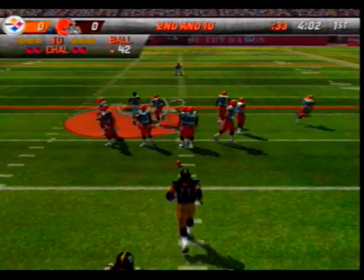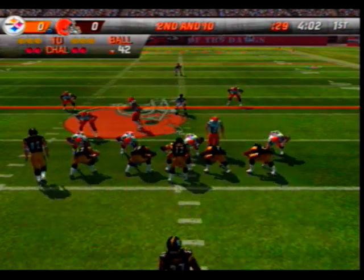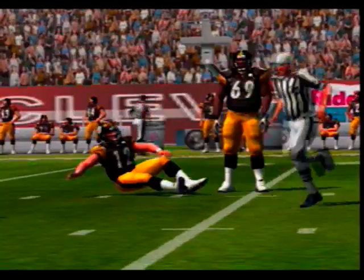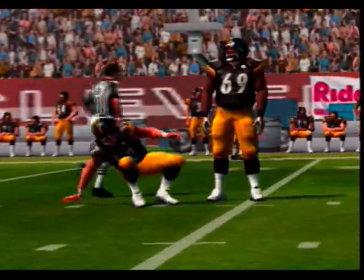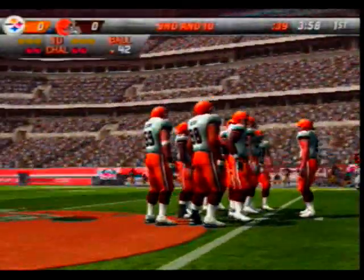Second and 10. Ball on the 42-yard line. The Browns line up in a 4-3. Throws on the run. It's batted away. He barely got that one off. Yeah, it wasn't a sack. What it did was make the quarterback adjust his throw, and it messed up his rhythm.